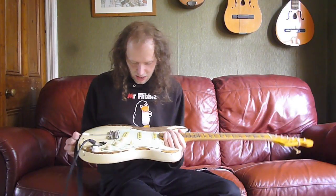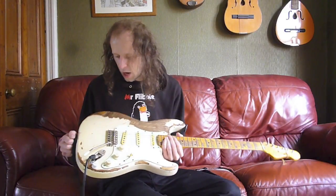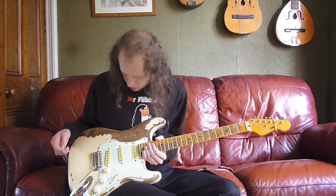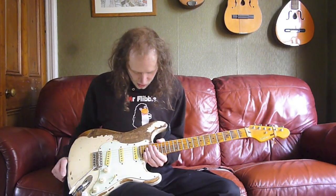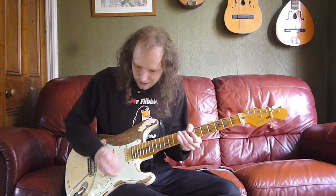So yeah, this is a vintage V6. I say it was black originally, but I wanted a white one, or a cream one, an off-colour one. And also the scratch plate's not original either. I've added a mint green scratch plate because I love the way they look.